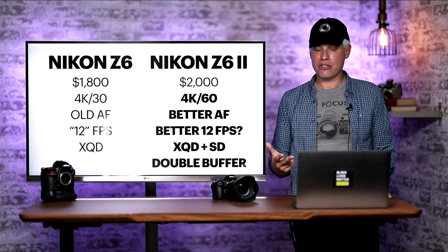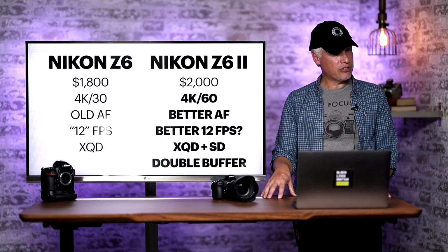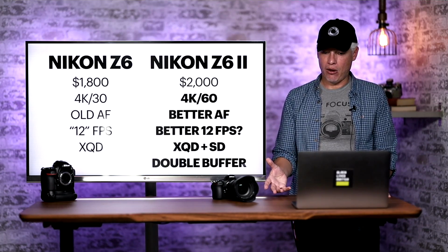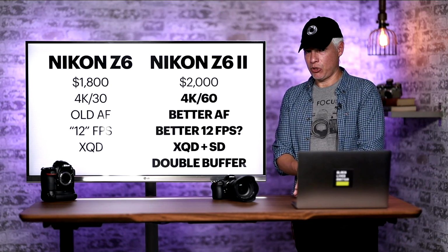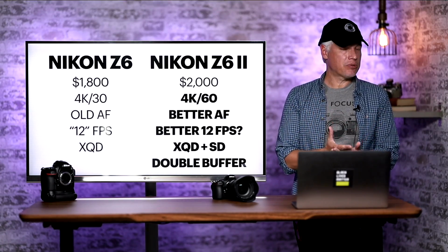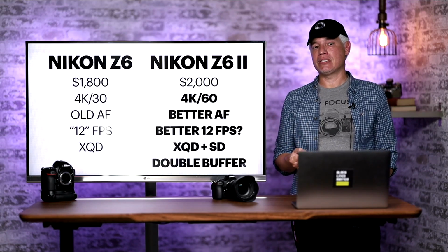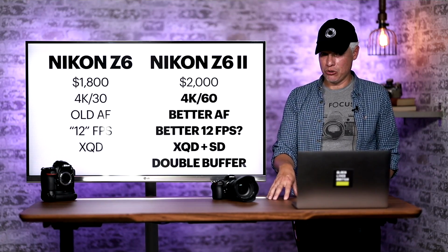If you have an existing Z6 and you're thinking about upgrading, the current Z6 price is about $1,800. The Z6 Mark II is launching at $2,000. We expect those prices of the Z6 to go down, of course. The Z6 Mark II eventually will add cropped 4K 60, but it's not there now. And we're confident the AF is going to be better. So if you're struggling with autofocus, I do believe the Z6 Mark II is going to improve that situation. How much? We'll have to wait until we can actually test it. The frames per second could increase, what you actually see in the real world if you're using the Z6 to shoot action, but again, that needs testing. Maybe most importantly, it is adding a second backup SD card slot. So if your primary XQD fails, then you'll be able to at least not lose your files.